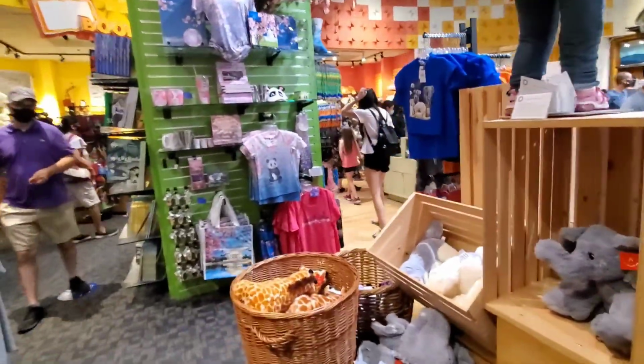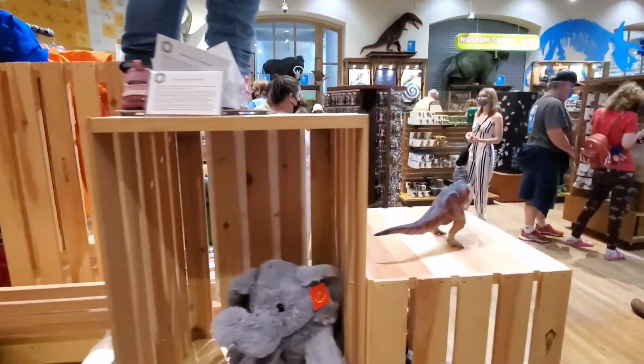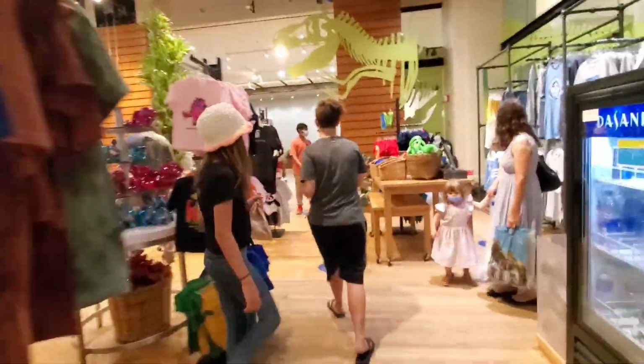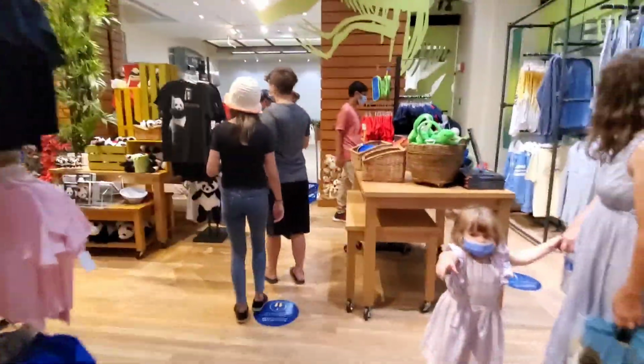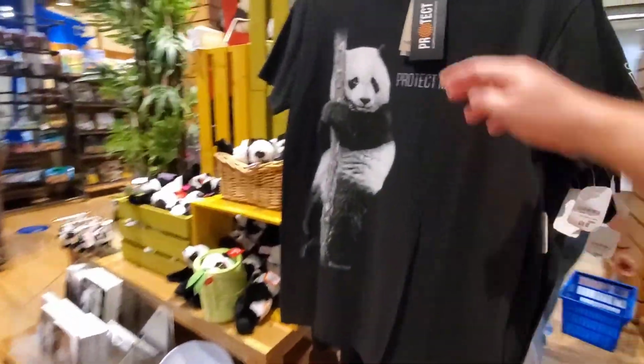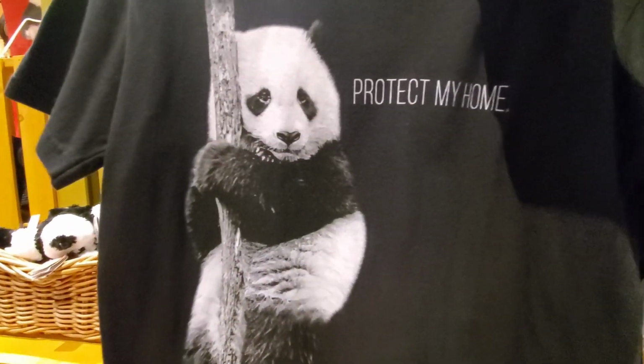Okay, I'm heading out of here. I think that's enough for the gift shops. Okay, it's getting too crowded. Time to head out. Panda, protect my home. That's another nice t-shirt.